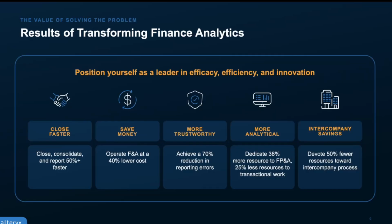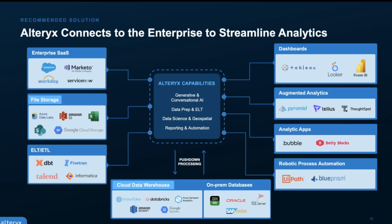So when we look at some of the results that have been achieved by many of our customers, we get faster close rates, improved savings and consolidation of costs. We see more accuracy around your data, and also we see more of our customers moving their financial data workers out of day-to-day transactional work and more into higher value work within the financial organization, and ultimately driving intercompany savings at a higher rate. How do we do this?